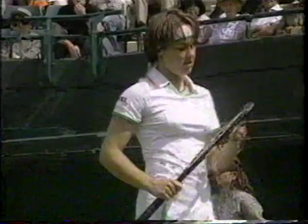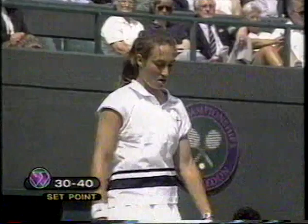Yeah. She shouldn't have been in. I mean, it was a fairly neutral rally. She shouldn't have gotten herself that far off the court to try to have to lunge at that shot. Especially not on a set point. You should be gobbling up the ball.